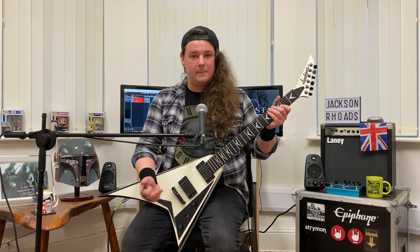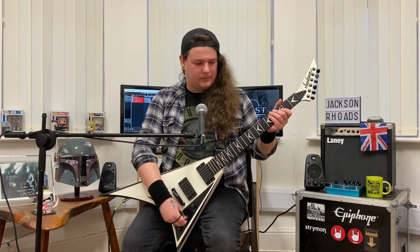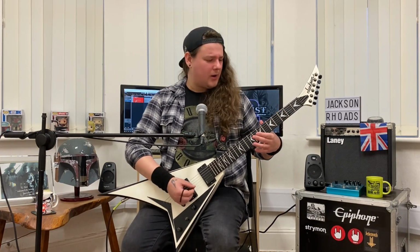So there it is on the front pickup. I don't really use it on the back so much for clean tones, because it's really, I don't know, harsh sounding. It's just not what I'd go for.